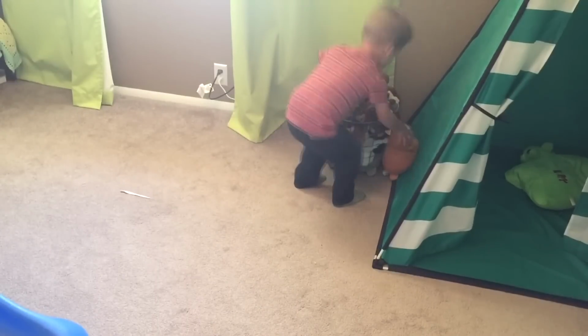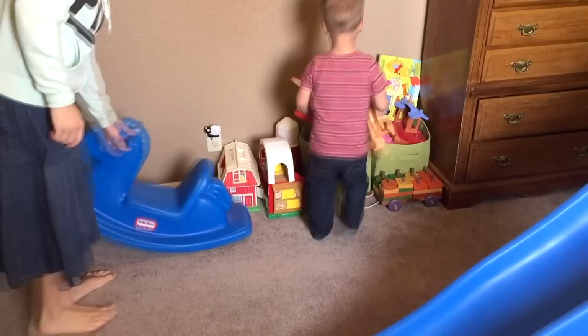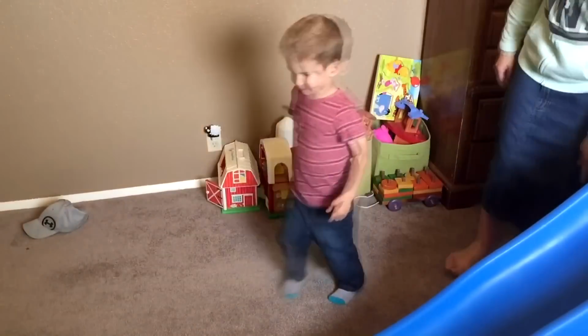And then Kyle helped me to tidy up his bedroom. His room actually wasn't that messy on this day. Some days it can look like a tornado hit his bedroom.